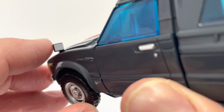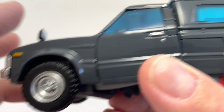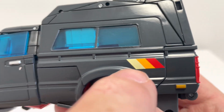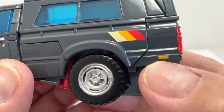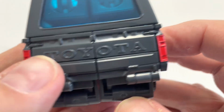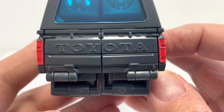You get some nice detail on the mirrors here on the side, and some very cool chrome silver painted rims for the wheels there. Going down, not much else. You get that little bit of the Trailbreaker, the patented Trailbreaker color there on the back. Again, with the little bit of paint on the back of the lights there. Going on the back, you do get Toyota molded in the plastic, very cool. And thank God we have paint for the tail lights there. And that is how he looks from the back.